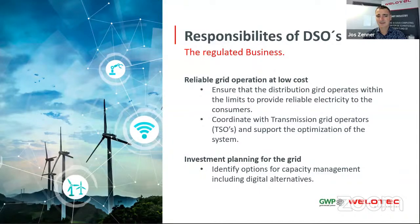And you can, of course, increase the capacity of the grid, but it would be much smarter and much lower cost if you can find possibilities for less capacity increase. And this can or has to be digital alternatives. Digital alternatives means that you need to measure data inside of the secondary substation and the total grid, and of course transmit it to centralized systems like SCADA or cloud.